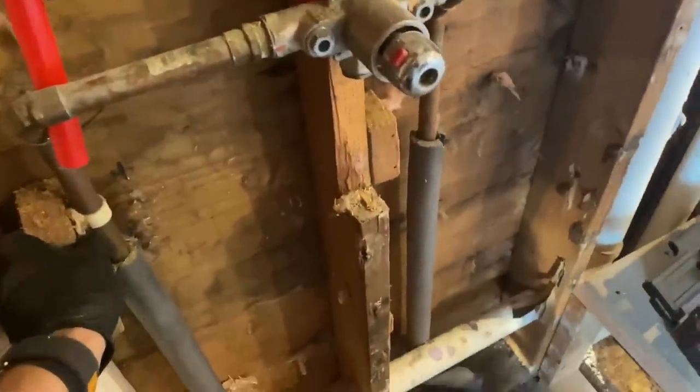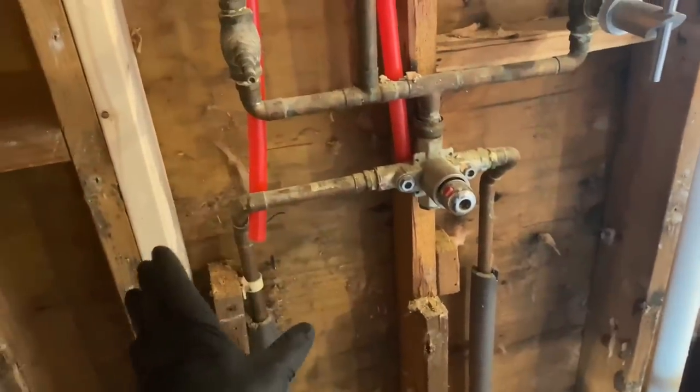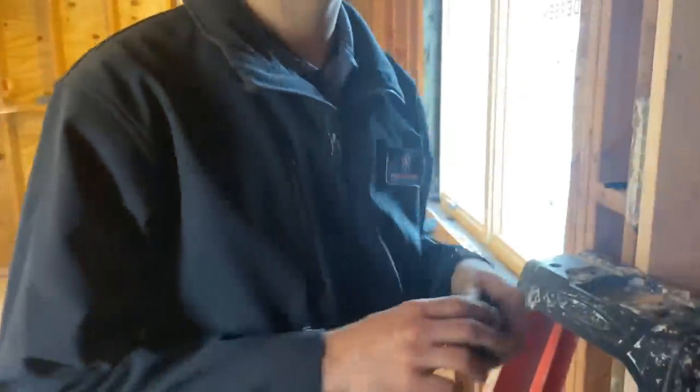So we're going to cut off the water, and then we're going to start working on the volume controls. We're going to put a thermostatic control here, and volume control into the notched out 2x6. Is this 6 or 8? Where's the tape measure? Oh, tape measure. Measure the thickness of this.